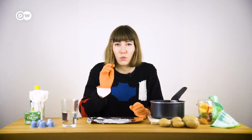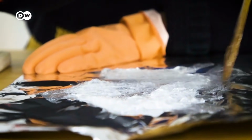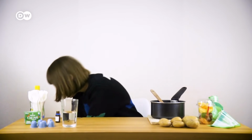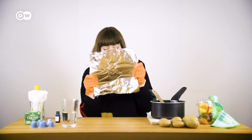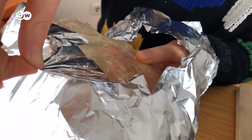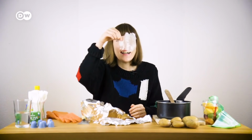I want to make a plastic wrap out of this, and that's why I'm spreading it as thinly as possible. Fun. This needs to be cooled for 24 hours, so I made this batch yesterday. But as you can see, it's just stuck. I'm gonna have to try and peel this off. Oh my god! Yes! Ta-da! Easy peasy bioplastic.